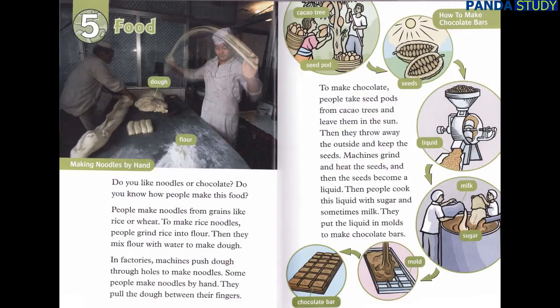Chapter 5. Food. Do you like noodles or chocolate? Do you know how people make this food? People make noodles from grains like rice or wheat. To make rice noodles, people grind rice into flour. Then they mix flour with water to make dough.